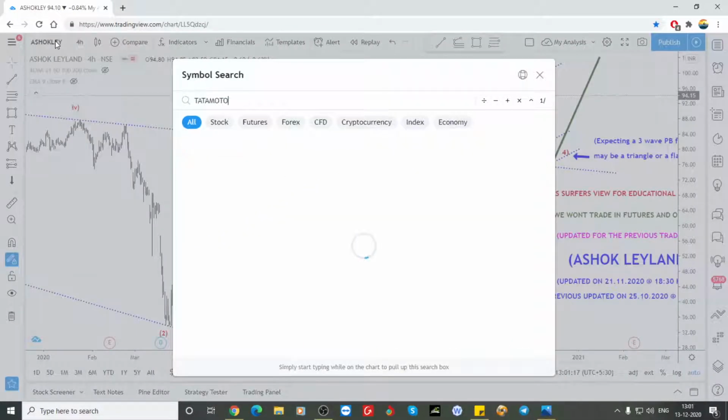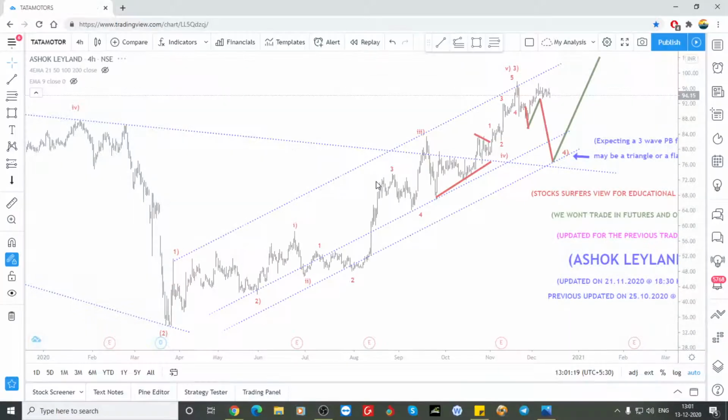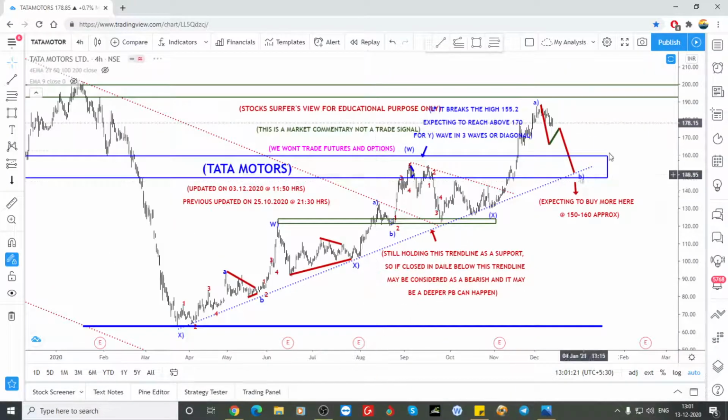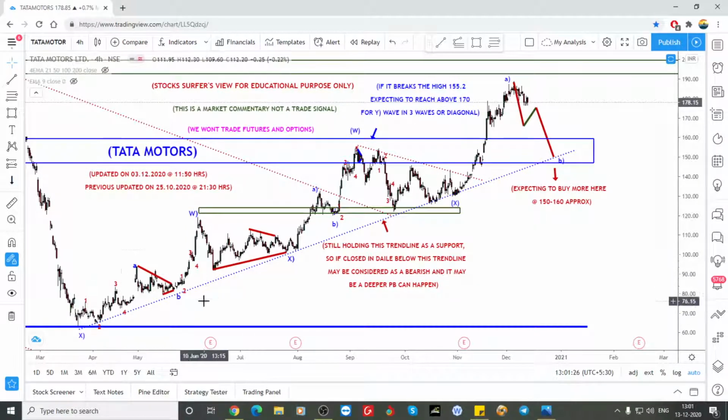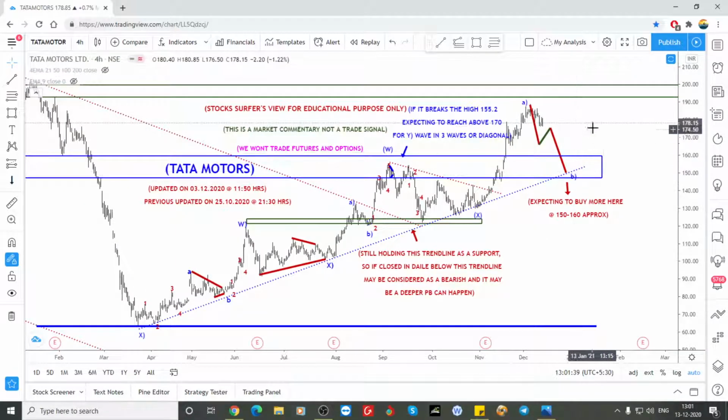And then Tata Motors. Tata Motors is also the same. I am expecting that ABC, because I took this as an ABC as a W, then X, and ABC as a W, and this is a triangle for X. So A is completed. Now I'm looking for that B wave correction. Once the B wave correction ends, I'm looking for the buy.